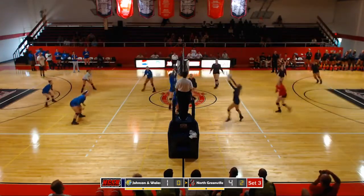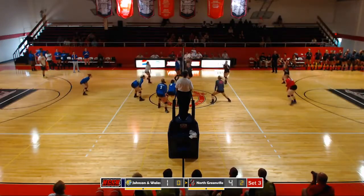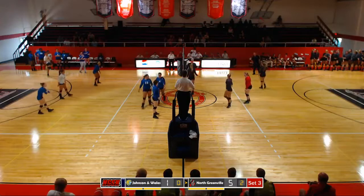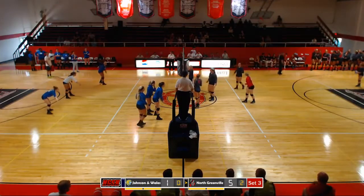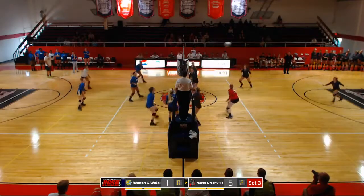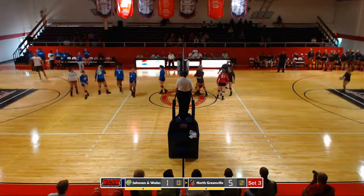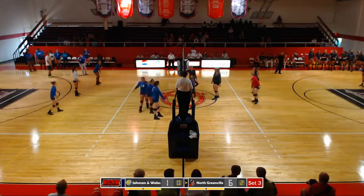And Crusaders just able to keep it alive. And a block, and point to the Crusaders. It's been a frustrating match for Johnson and Wales. They're going to have no time to recuperate. They will play right after this one against Benedict College.